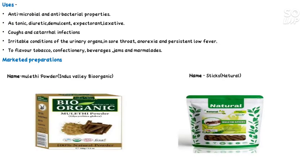Uses of mulethi. It has antimicrobial and antibacterial properties. It is used as tonic, diuretic, demulcent, expectorant, and laxative. Also used in coughs and catarrhal infections, irritable conditions of the urinary organs, in sore throat, anorexia, persistent low fever. It is also used in industries to flavor tobacco, confectionery, beverages, jams, and marmalades.